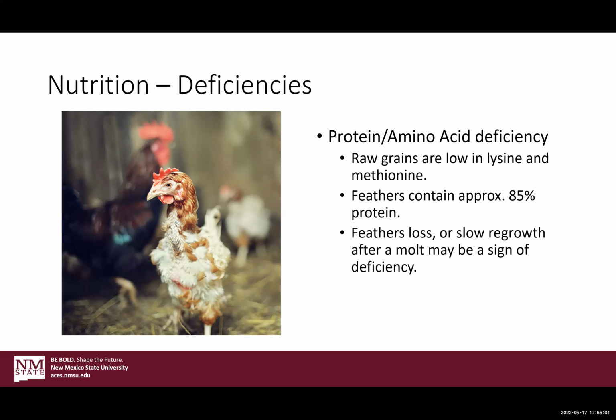So if you think about what feathers are made of, they're approximately 85% protein. So whenever they're eating protein, they're putting it towards muscle growth and feather development. So we really got to make sure they're getting adequate protein in their diet. They will tell you when nutrition isn't correct. You will see feather loss or really slow regrowth after a molt. You do want to make sure you're not dealing with more of a pecking issue.